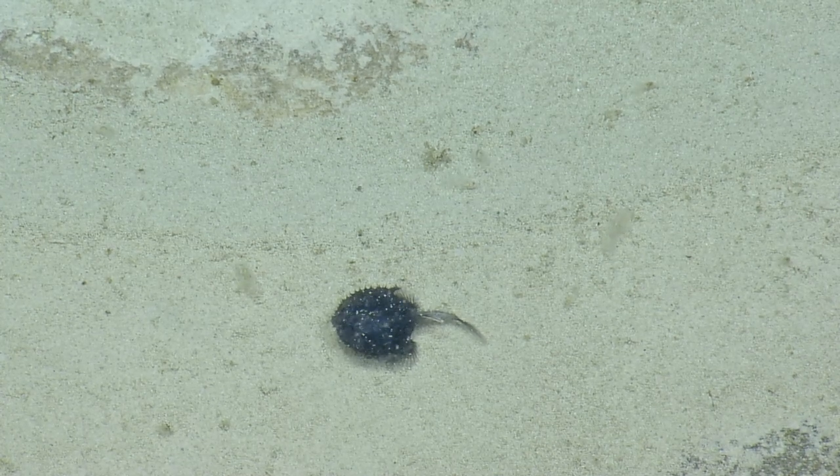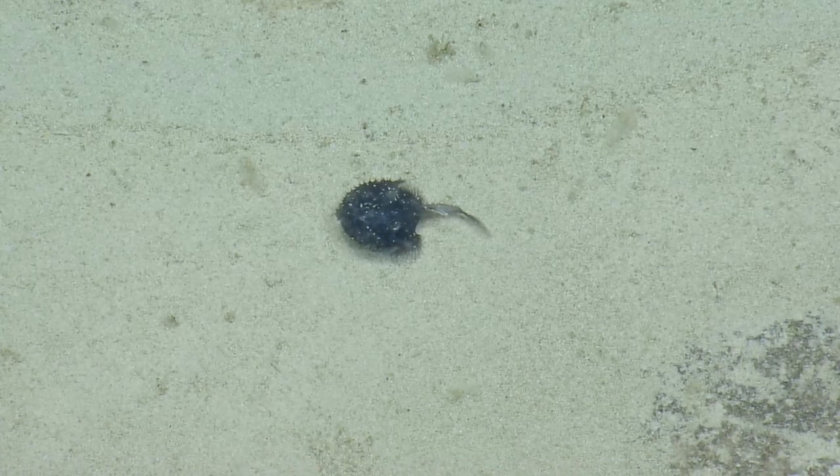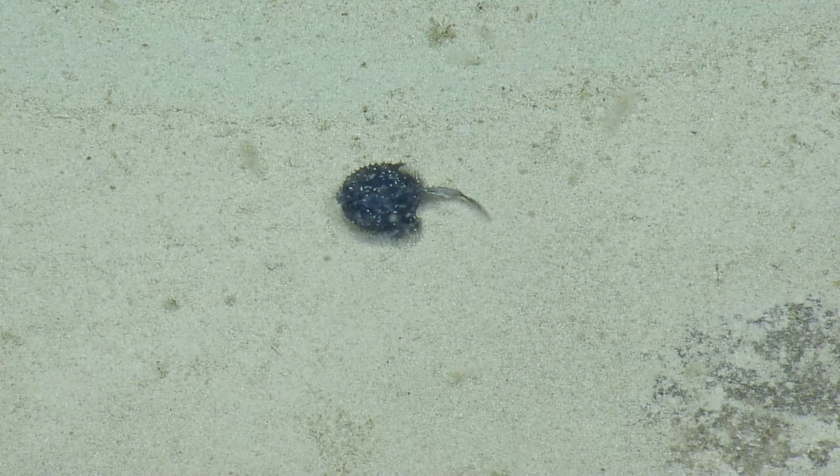Do we have a species idea on this other than batfish? Let me look into that. The ship has stopped, by the way.